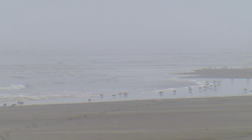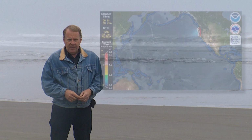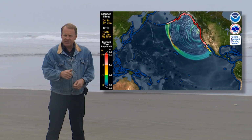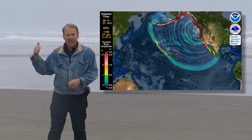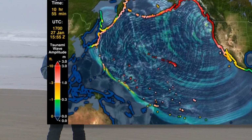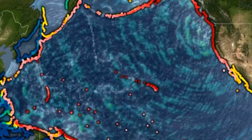So what was that January day like in the year 1700? Well, it didn't just affect us here in the Pacific Northwest, it affected the Pacific Rim. And in this scientific simulation of what that day may have looked like, you can see the wave propagating down past California, even touching South America. But what was really noted is what it did to coastal villages in Japan.